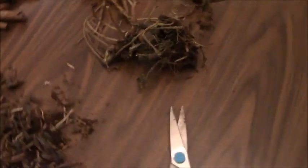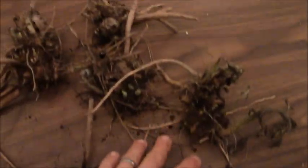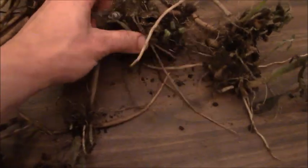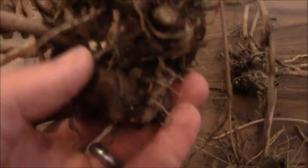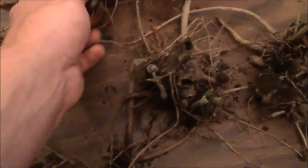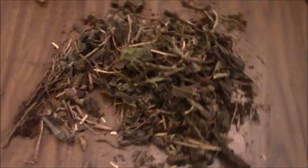The rhizomes I started with last year, I had 3 little clumps of them. And out of that I've got, I don't know, I guess this many clumps now. Some of them kept breaking up. But you can see all the little sprouts coming out of there, all this rhizome stuff in there. So this is what you actually save to plant the next year, unless I just chopped up everything else for compost material.